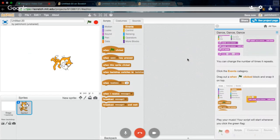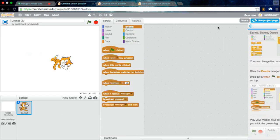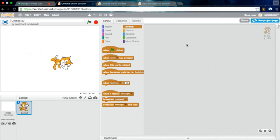Kasia, you went to that scratch.mit.edu/HOC website. From viewing this, it looks fairly simple to use. Am I missing anything where if I wanted to use this with my students tomorrow, they don't need a username, they don't need a password, they could just go on and figure things out for themselves?